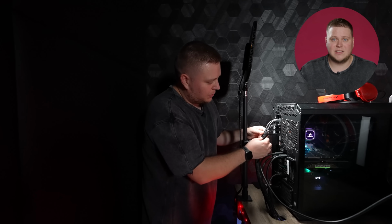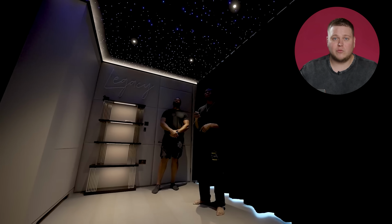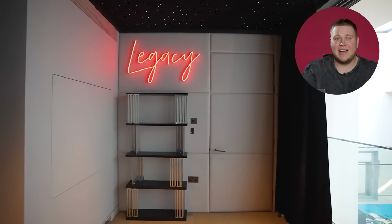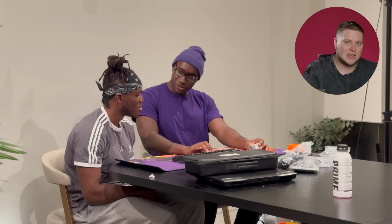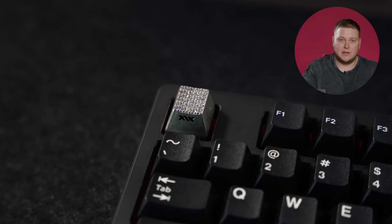There's also other factors that set JJ's room apart from everybody else's builds. His whole room, he went custom. A lot of bespoke elements there. We've got the Rolls-Royce ceiling, the Lamborghini wallpaper, the leather padded walls at the front and back of his room, the neon legacy sign, even his shelf in the background, that was all custom built as well. His keyboard was custom built and it has a diamond encrusted keycap. That little key on the keyboard itself is like $1,000 build, right? But that little key with the diamonds on it and the XIX engraving, that's like at least $1,000 as well.